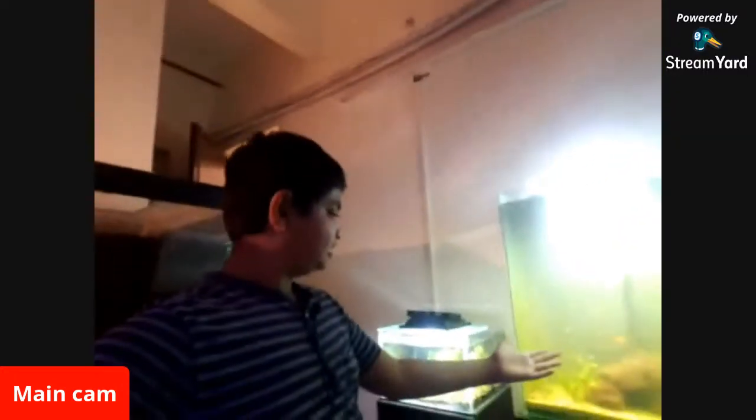So, except for monster fish, I also keep a lot of nano fish. All these here: guppies, shrimp, black neon tetras, platies, and corydoras. These are nano fish. Let me just go back to that and see.